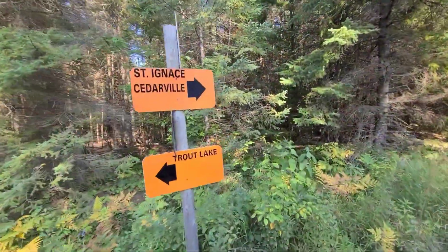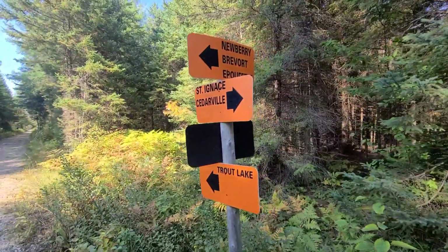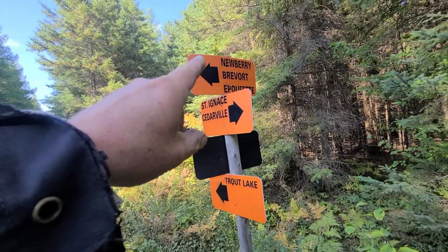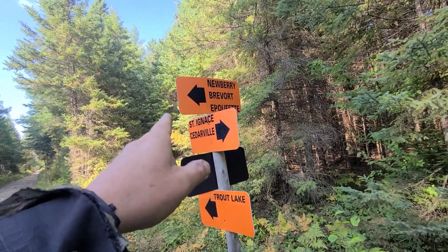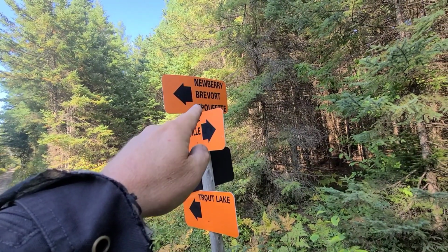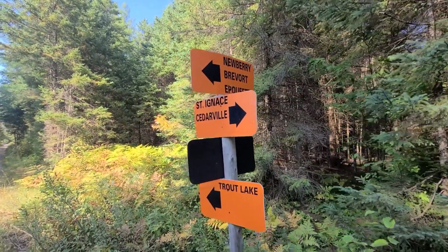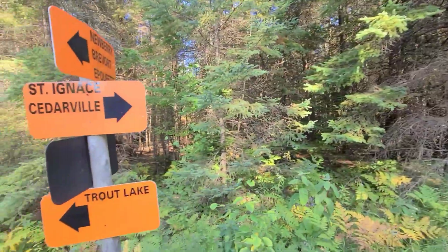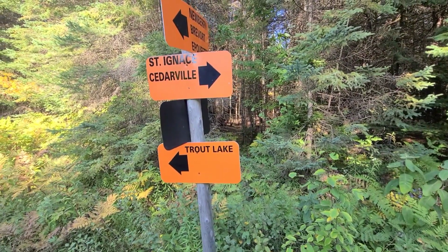All right, guys. I don't know why this is so surprising to me, but look at these trails. If we go that way, we can go to Newberry. I know where Newberry is, or we could cut down to Lake Michigan. I know where Epoufette is, or however you say that French word. I'm always terrible at them. We came from St. Ignace, that's where the bridge is. Or we can continue, I'd call it northwest, to Trout Lake.